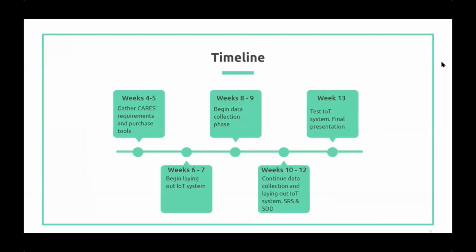So for our timeline, we are actually on track as we have gathered all of CARES' requirements, purchased our tools, and finished laying out our IoT system. The only thing we have not yet started is the data collection phase for the project, as CARES still did not begin their experiment. But they informed us that it will begin on December 22nd, so we expect to start then.